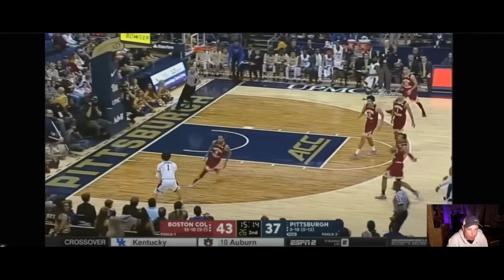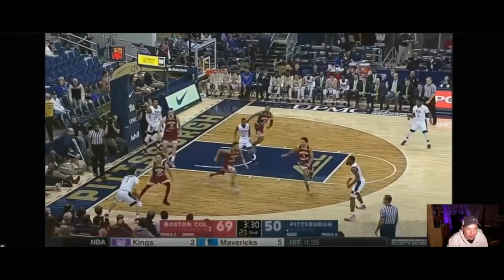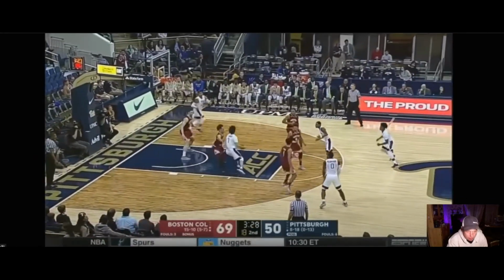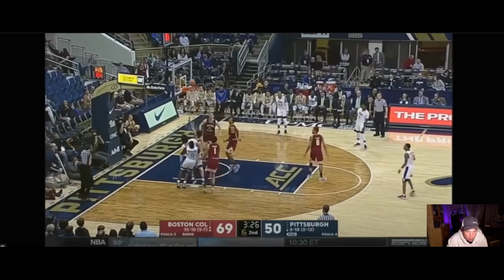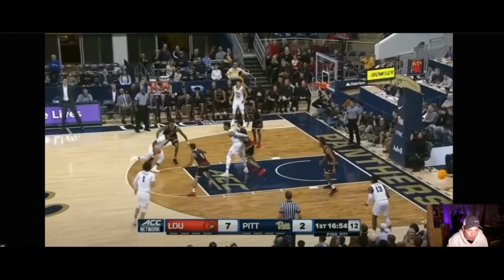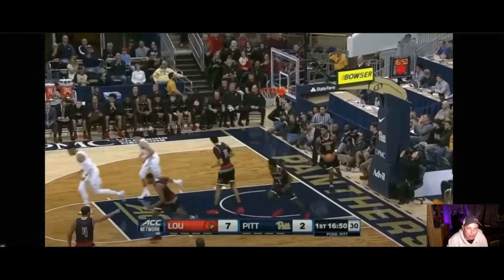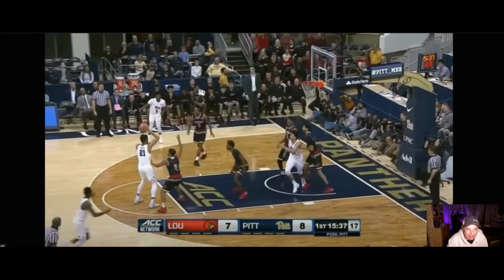And as many three-pointers as he hit his freshman year, I can tell you that after a couple years at UT Martin, playing for his dad, with his averages there being what they were, let's put this into perspective. This is against ACC competition.